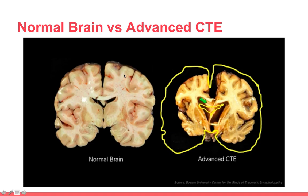One more picture to look at. This is a normal brain. So you can see a normal brain is kind of plump, for lack of a better word. It has these nice, big, full sulci. You've got the bumps and the ridges, right? Or the valleys and the ridges. And so they're a lot fuller.